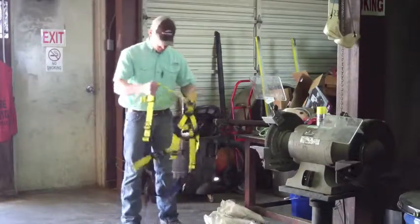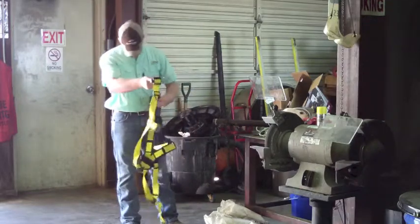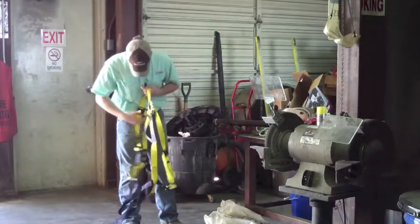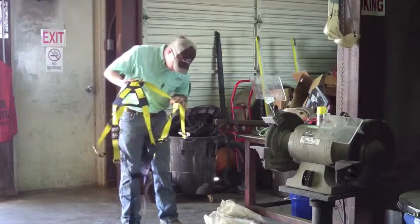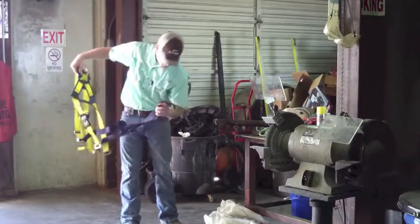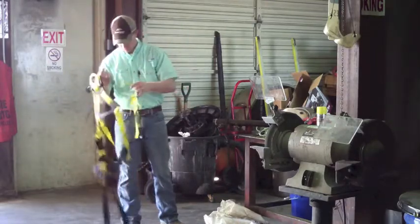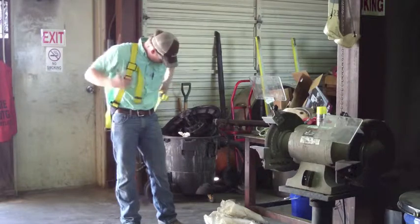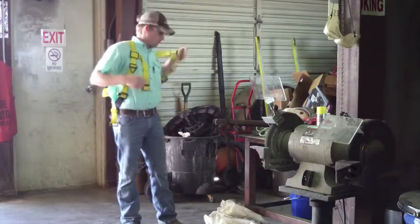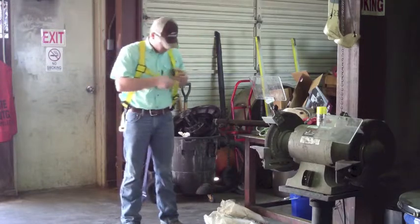PPE required for a permit-required confined space entry must be inspected before each entry to verify that it is capable of protecting the entrant. All safety harnesses must be inspected for cuts or worn belt threads and that clips properly work. If there are any defects in the safety harness, turn it in to the safety manager and get a replacement. Safety harnesses are to be tight enough to hold the individual, but not so tight as to restrict movement. They are not made to be worn loosely.